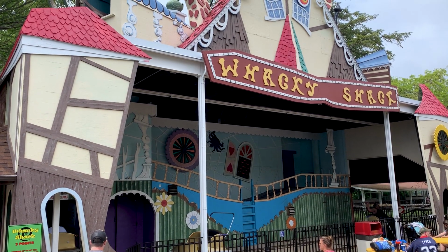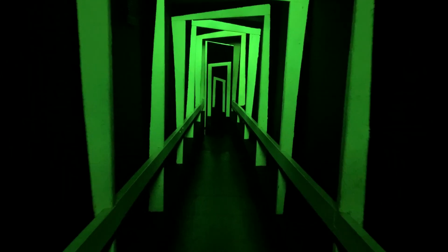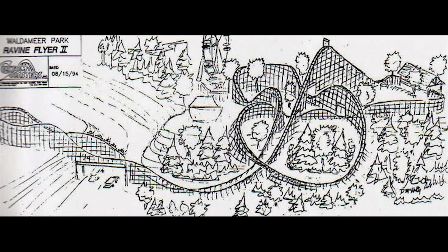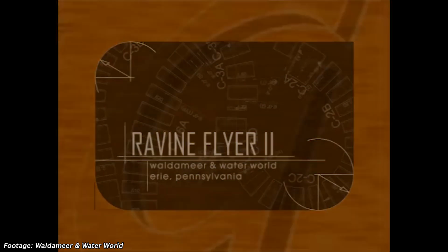In the decades that followed, the park would frequently show interest in reviving Ravine Flyer for a modern audience, but would find difficulty in finding a manufacturer. Proposals were shown from the DIN Corporation as well as Custom Coasters International, but CCI going defunct in 2002 would cancel those plans. The park would finally find its manufacturer in 2007 with the then new Gravity Group, and construction would begin.